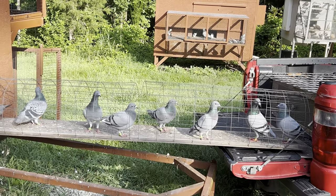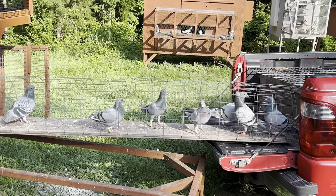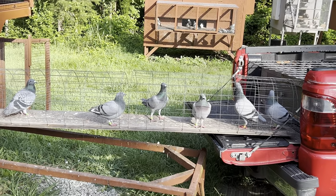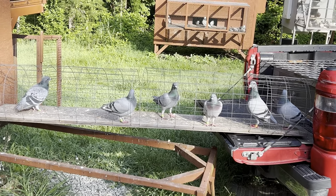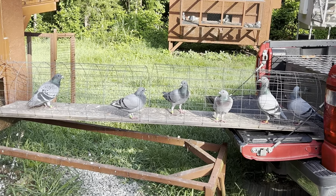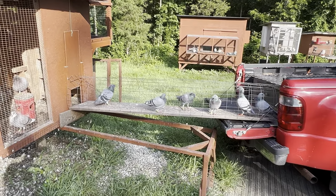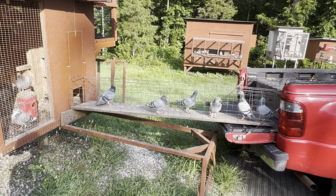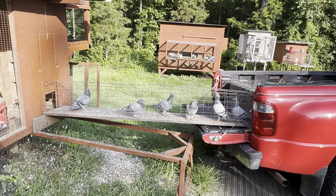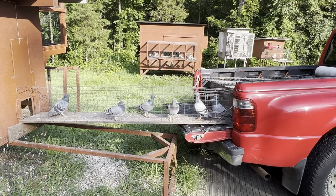So I have 25 right now, even 25, and it's going to be a while before I can get these to fly in the area. They kind of got a little bit out of shape and overweight, so I've got to deal with that as I try to get them flying. But you know, it's just a process. Let me get them loaded up and I'll show how well they can fly.